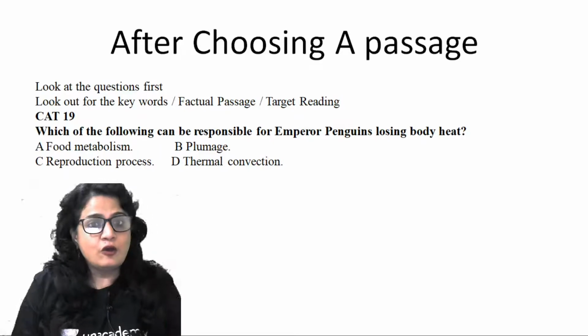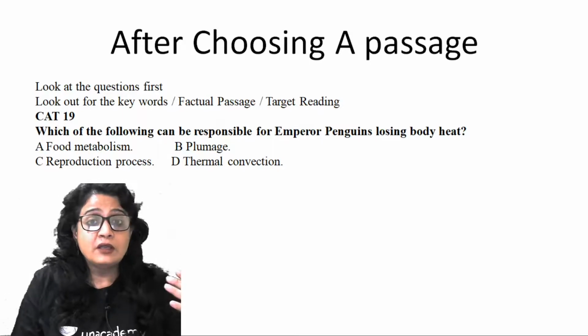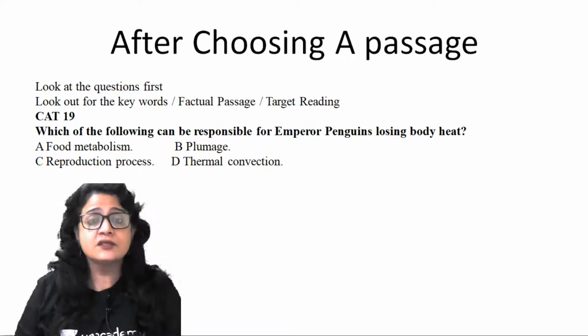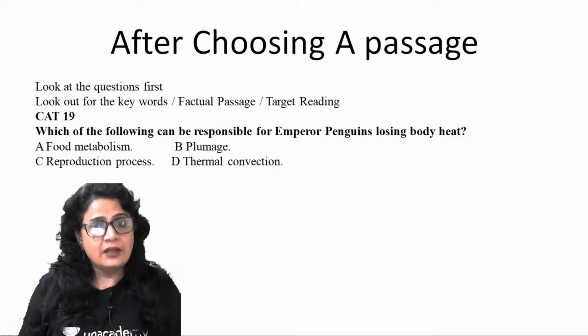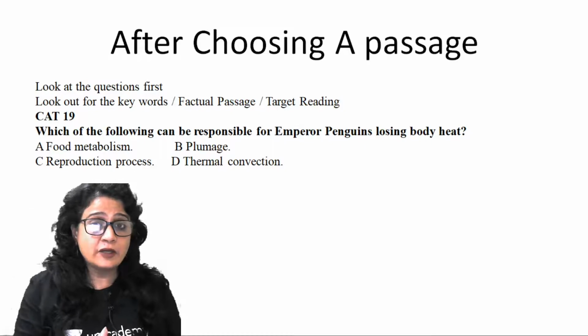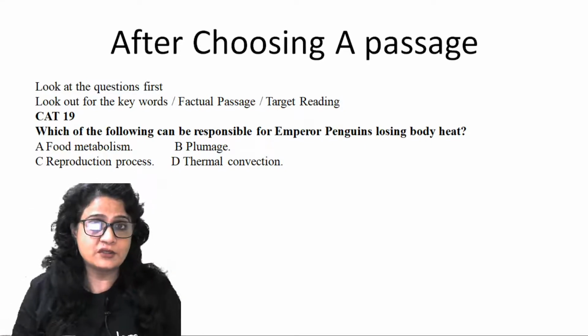Now, look out for the key phrases, keywords. If there is a factual passage, you may not need to read the entire passage. You may look at the questions, then scan the passage, read that part carefully, and you possibly can answer the question easily. Targeted reading, as I said, is not aimless reading, it is reading that is dictated by the questions themselves.